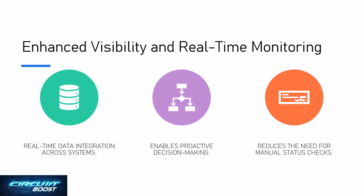Imagine knowing the exact status of a shipment or inventory level without making a single call or checking multiple systems. That's the power of RPA in real-time monitoring. Bots can gather and consolidate data from various systems, presenting a unified dashboard to decision-makers. This real-time visibility enhances responsiveness and empowers supply chain managers to take proactive actions before disruptions occur.